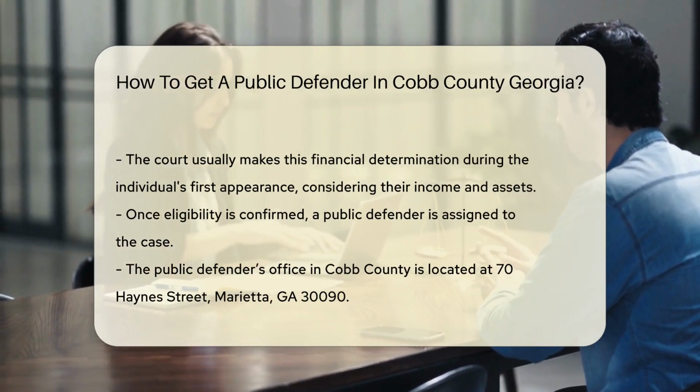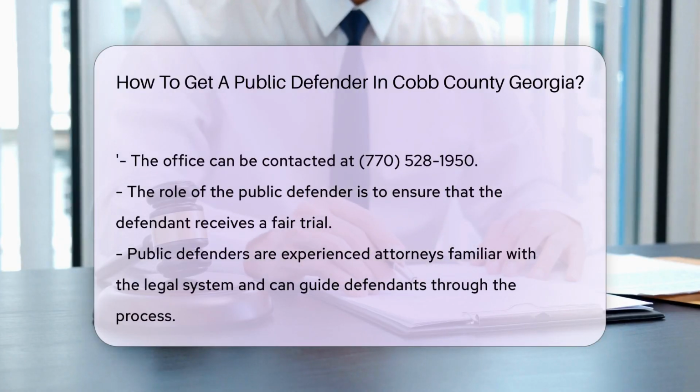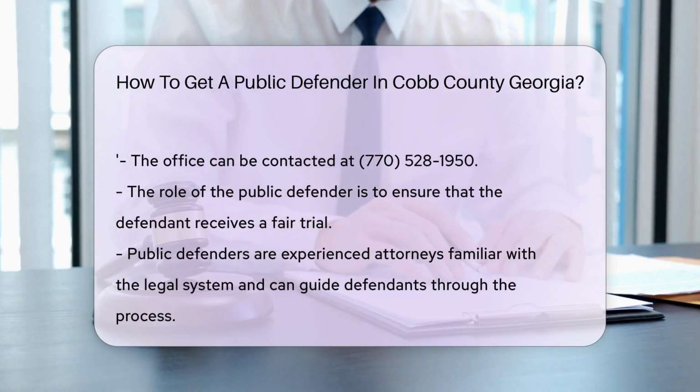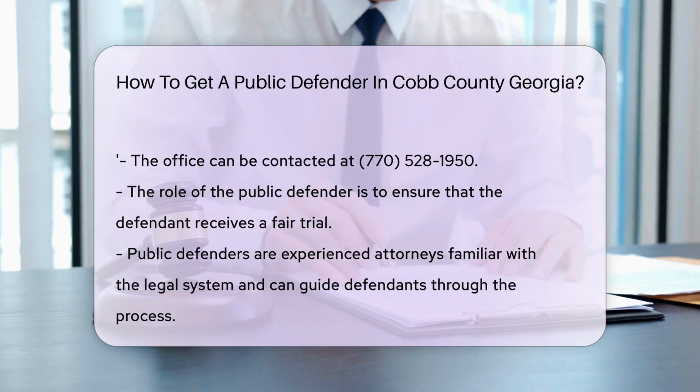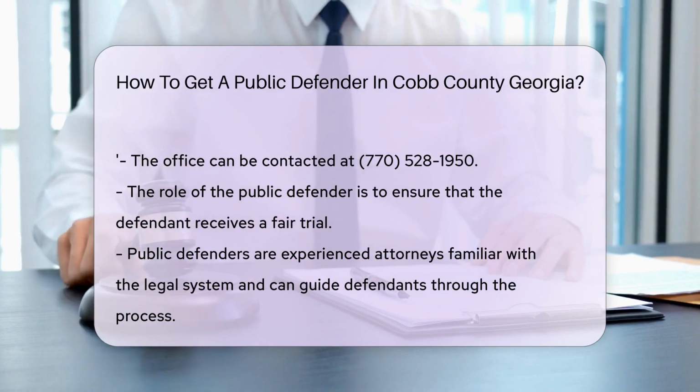In Cobb County, the public defender's office is located at 70 Haynes Street, Marietta, Georgia, 30090. You can contact them at 770-528-1950. Remember, the role of the public defender is to ensure you receive a fair trial.